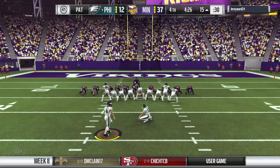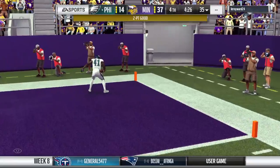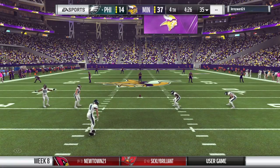The fly route. Oh, they flip it to the kicker. He looks like he's going to throw it. This will be caught at about the 5. And he'll get in, and they're going to draw themselves 2 points closer. And that's something you almost never see nowadays.